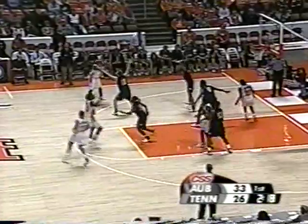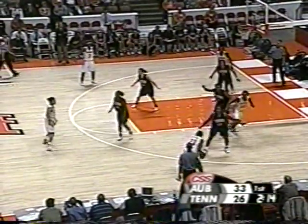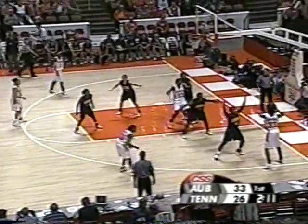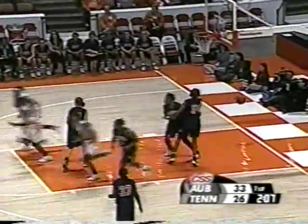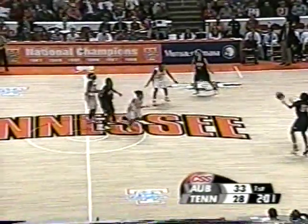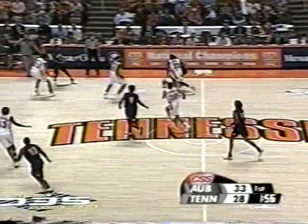Butts on the left wing for Tennessee. Now to Lawson straight out. Moore. An outside jumper is good by Laurie Moore. The thing with Laurie Moore is the fact that this year she's become much more comfortable with shooting the basketball from outside. She leads the team in three-point percentage there, just a tad inside the line, and scores the goal. Now the lead's down to 5.